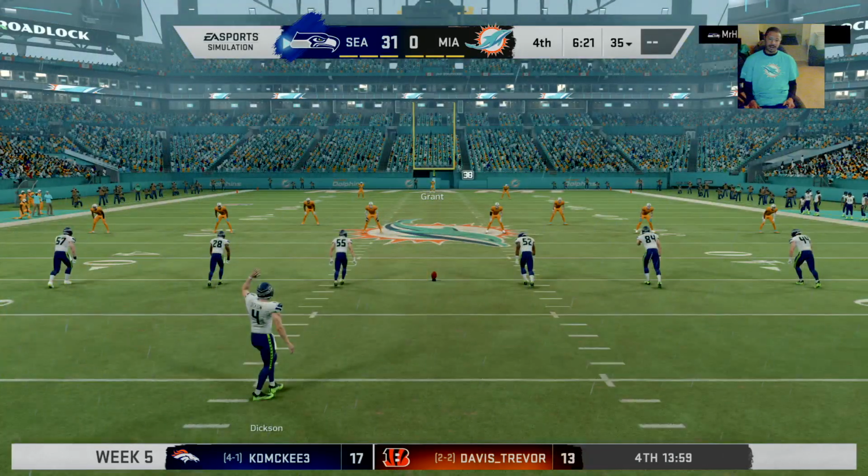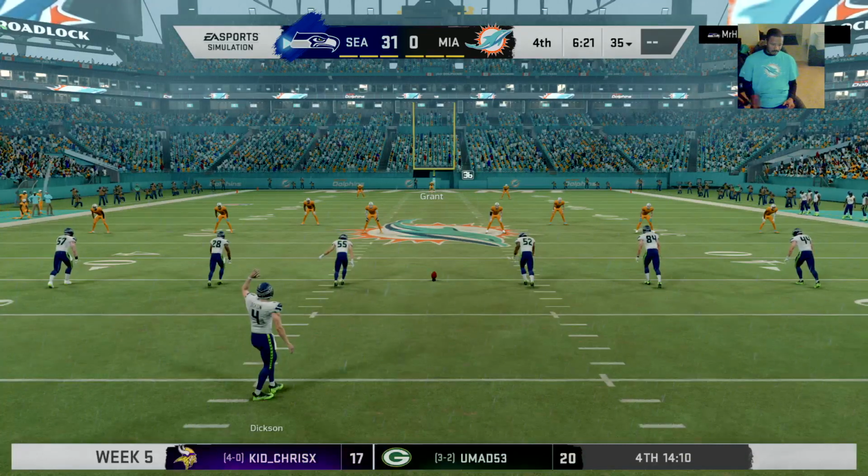Right now, I don't know what else to do. Every time I got a big play, they called it back. So they throw the pick six.